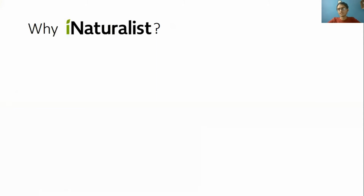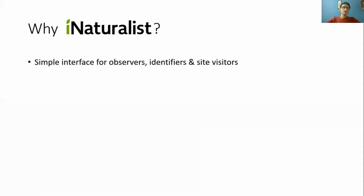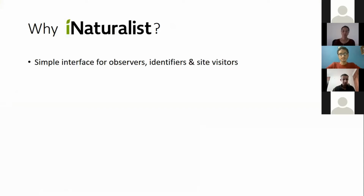But why particularly iNaturalist? Well, you can visit the website to see why, but I'll cover a few points here. Firstly, it's a very simple interface for everyone using it, whether it's observers who are just people who upload, identifiers who are people who really examine the observations, and site visitors who may want to either just know about things or want to download the data for their own use, for their own research, or educational use or whatever.